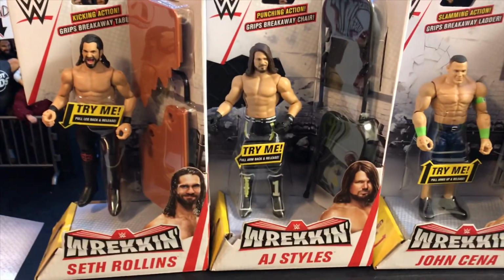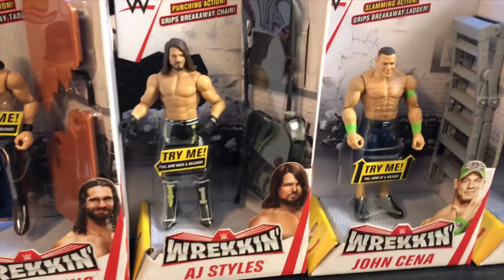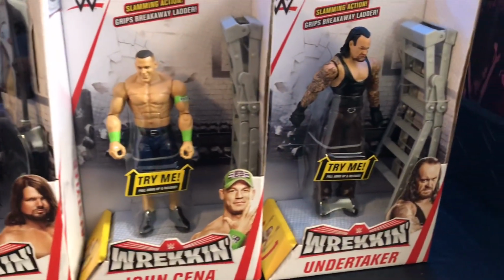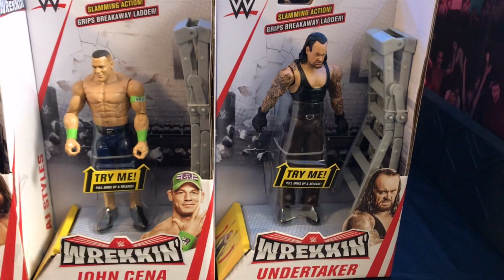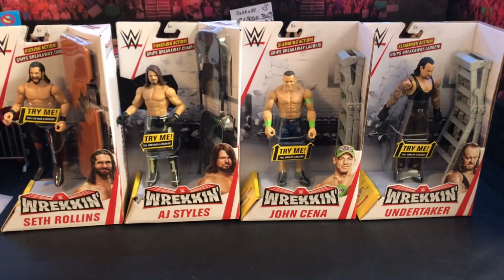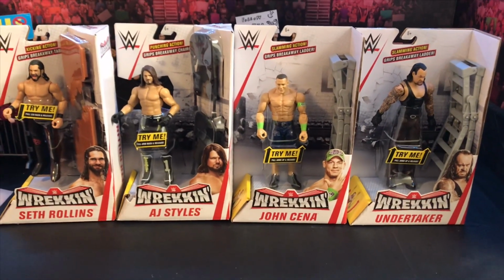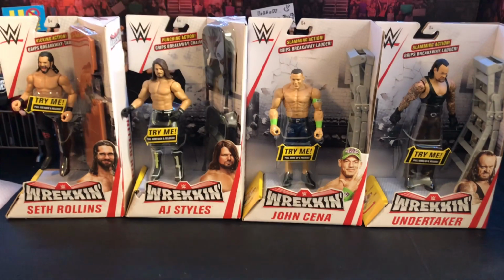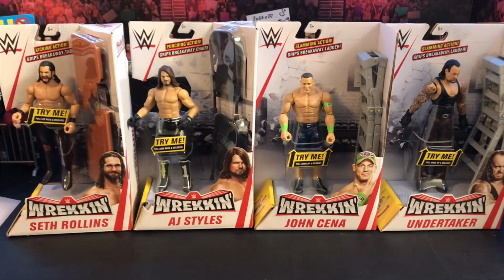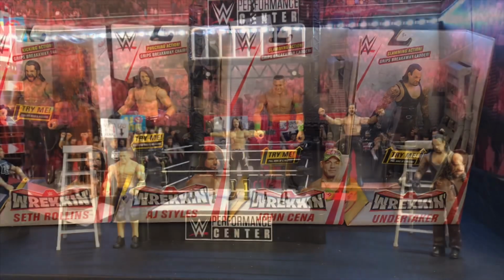As you can see right here, we have Seth Rollins, who comes with a table, AJ Styles with a set of chairs, John Cena with a ladder, and The Undertaker with another ladder. Now, the other superstar on this set that got released already, and most of you, I'm sure, have, and we've reviewed here on the channel, is Braun Strowman with the Wrecking Car, part of the Wrecking Slam series. Super cool to see this. I'm sure Mattel will add more figures as they go, and we'll take a look at all these figures one by one. So, let's get started.